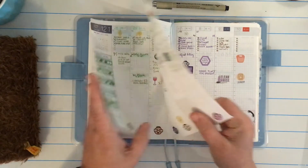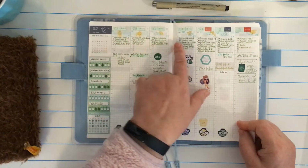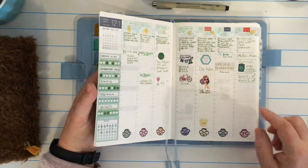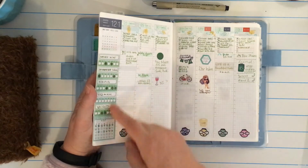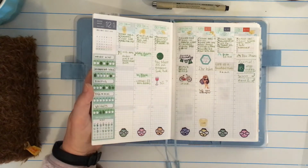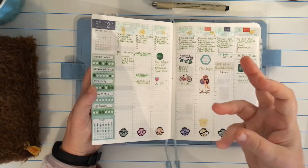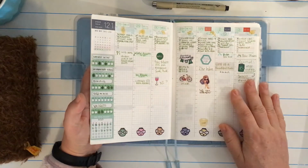This was my 2020, the last couple days and the first few days of 2021. And I was setting up with these habit trackers on the side. And also on the bottom, I had a habit tracker for water, where I was putting breakfast, lunch, dinner. I like to have a glass of water in the morning when I first wake up to get my organs rehydrated and let my body be working as efficiently as possible.